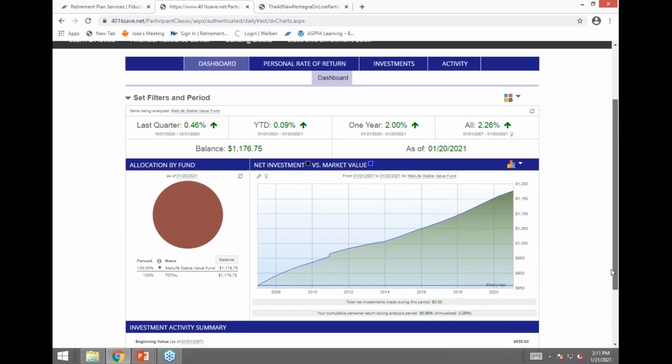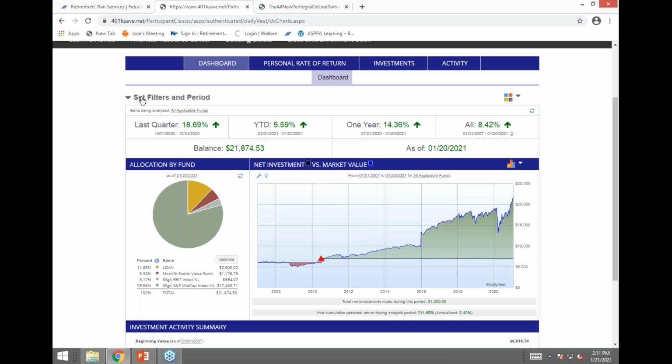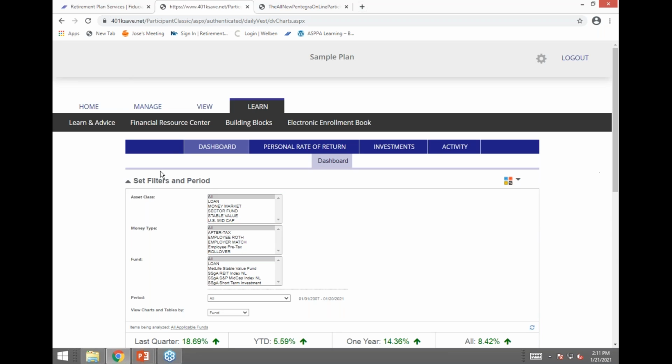You currently have access to it under the My Performance caveat, but now it's going to be your Personal Performance area. When you come up here, set filters and periods, you can choose different asset types. You can choose individual funds. You have all that flexibility there. It's a very robust tool. Definitely take advantage of it.